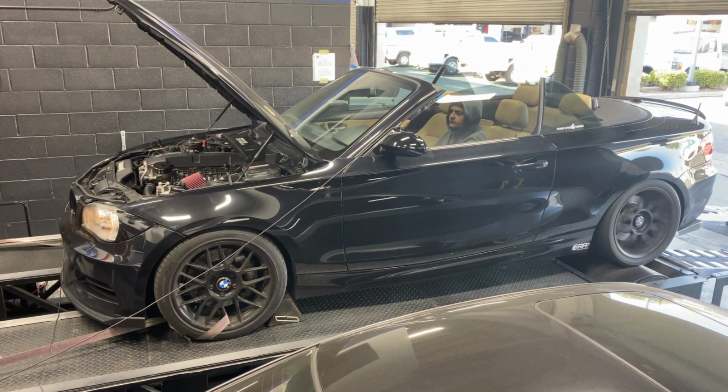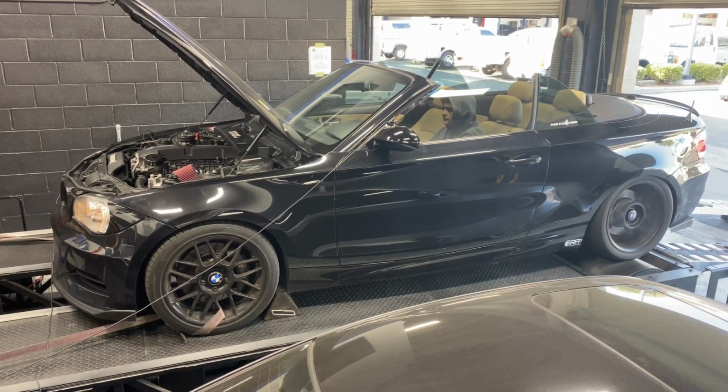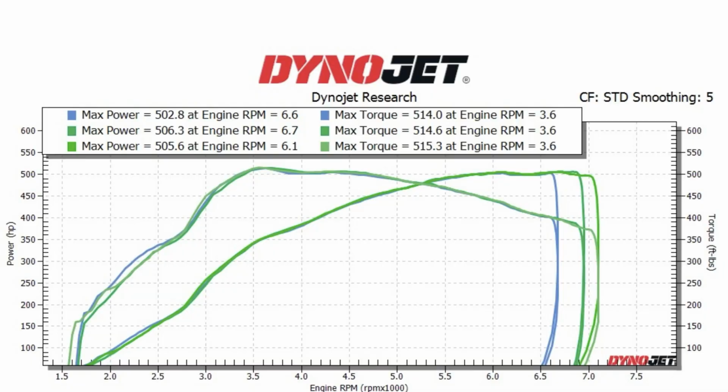Right now I'm dynoing around 500, 510. Last time I dynoed, I was 506, 515. That was around 20 PSI. Since then, I converted from automatic to manual, 6-speed now, and upped it about a half pound of boost and a half degree of timing, so my assumption in butt dyno is about 515 or so. Okay, so we're going to start off with a second gear pull. Let's see what it's like.